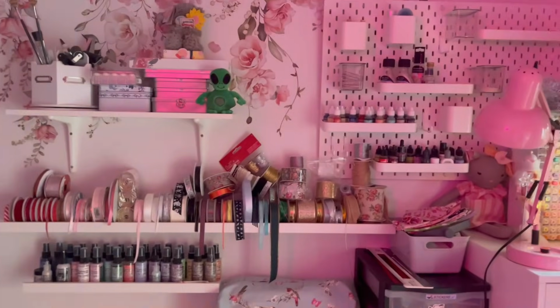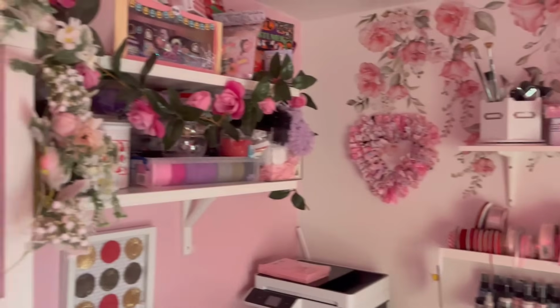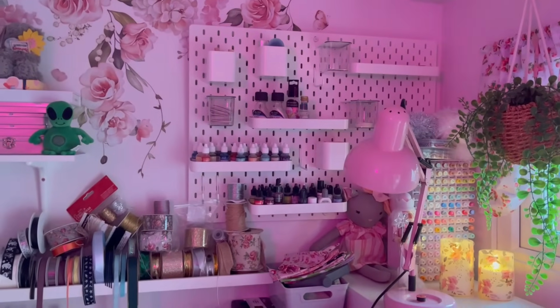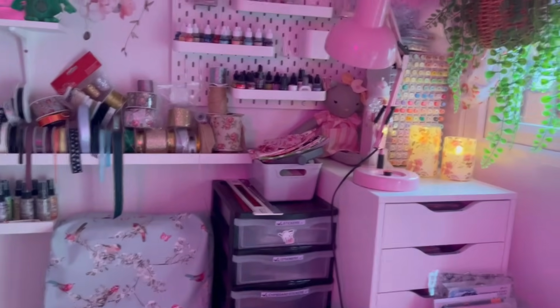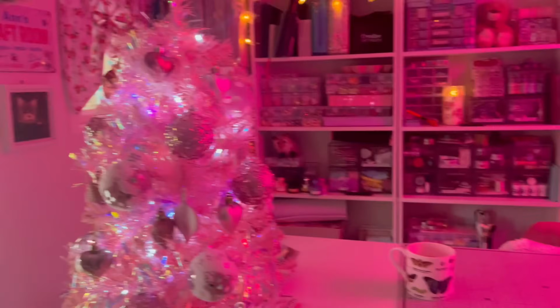I did want more shelves up, but I think I told you before that the walls are quite thin. I got these up myself and they seem okay, but obviously I really wouldn't put really heavy things on them. But I got the pegboard up as well, which I've got a few things on there. Other than maybe little tweaks here and there, it's really sort of done. So yeah, this is it.